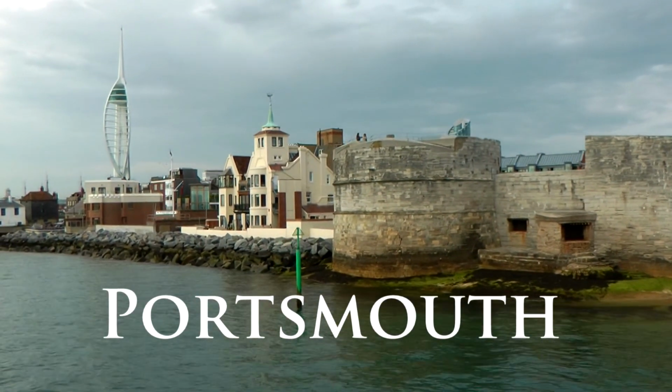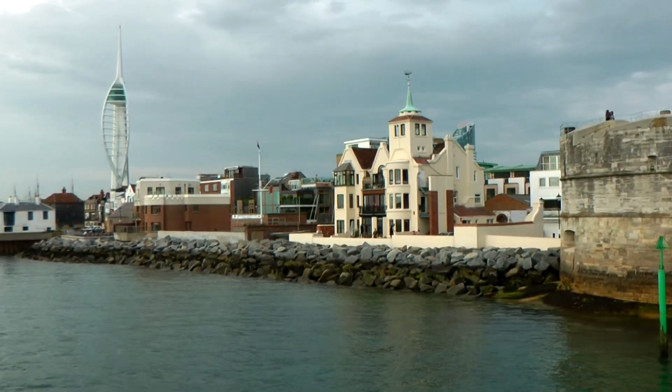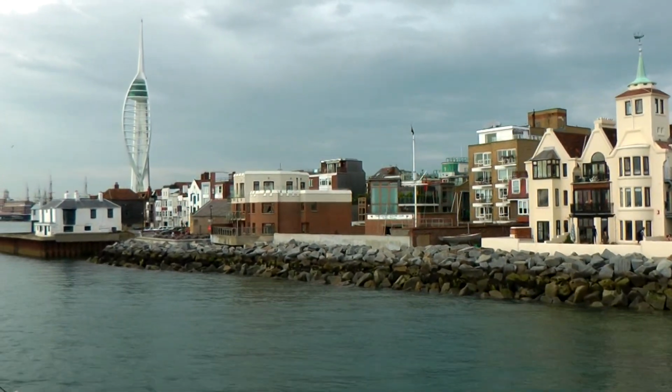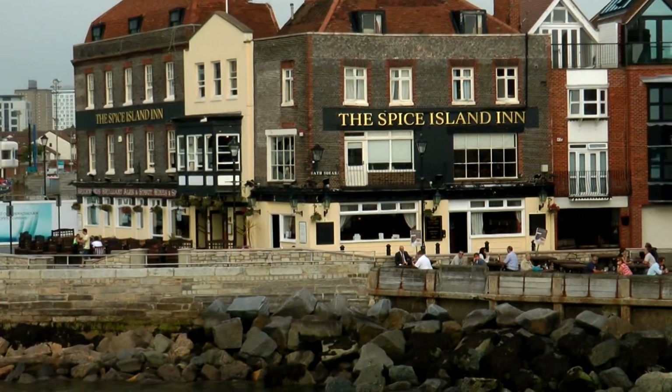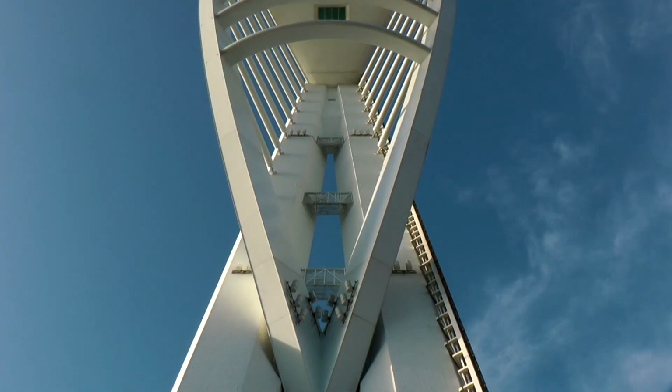Returning on the ferry to Portsmouth, there are good views of the Round Tower and the waterfront. Then the old Spice Island Inn, Gunwharf Quays and the Spinnaker Tower.